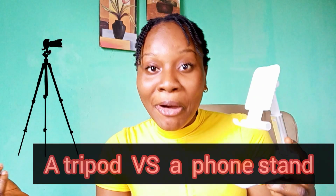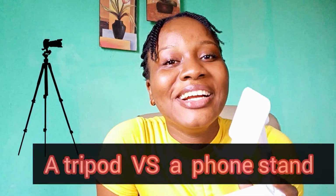It turns out that my mom actually ordered the wrong thing on KONGA, and she thought it would be the same as a tripod. She thought it would be longer, and turns out it's actually a mini phone stand, but it is really cute, and I guess it's just going to be useful for plenty of things, like holding my phone when I'm watching a movie or when I want to shoot certain scenes. Yeah, it could actually really work out, so it's cute. Just that it's not the tripod I was expecting to unbox, so yeah.